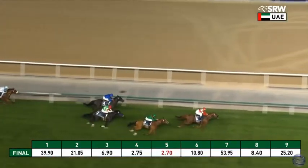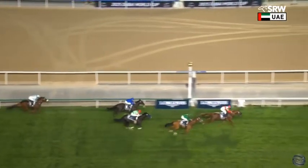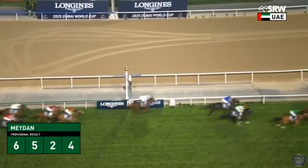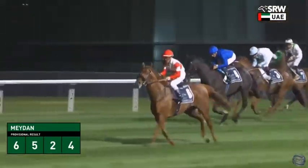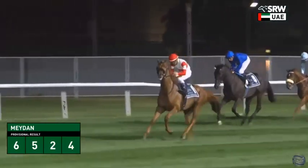Danon Desal. The Japanese cannot be stopped tonight here at Meydan. They continue on their winning ways. Danox Co Limited and Shogo Yasuda team up with Keita Tasaki, and they take the Longines Dubai Sheema Classic for 2025.